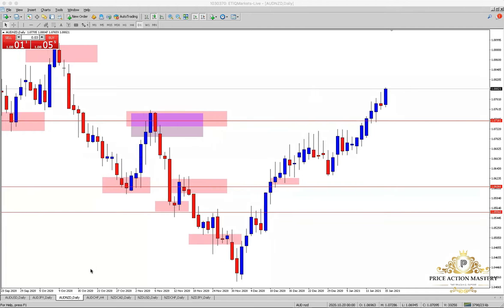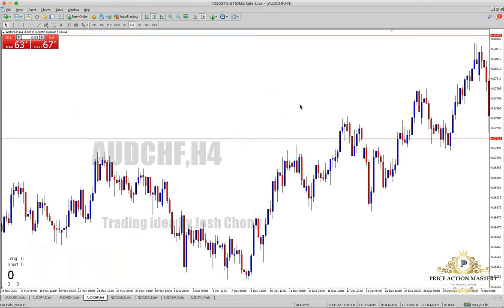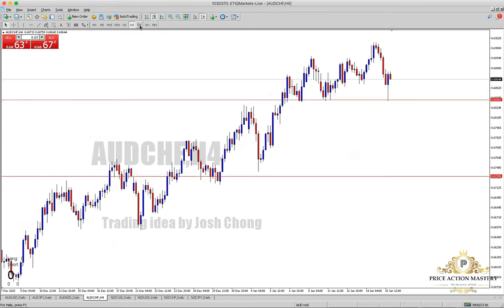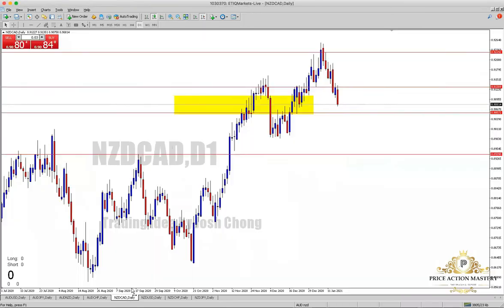The next would be Aussie Swiss franc. Let's see on the daily chart. Daily is very clear that there is still upside exposure. As you can see, this level is a very good level for us to place the stop loss level, using here. So for this Aussie Swiss franc, we can still see upside exposure by using a very little stop loss level. The next will be New Zealand CAD.